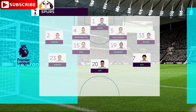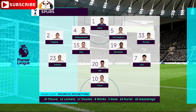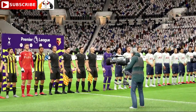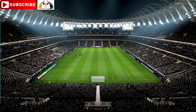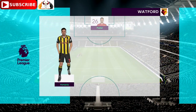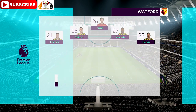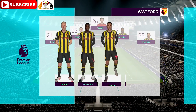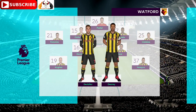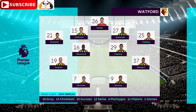Number 19, Moussa Dembele. Number 23, Christian Eriksen. Number 7, Hong Min-sung. Here's Watford, and this is how they're going to line up. Probably one of the two front men will slip behind the other and augment the midfield when required. I think so. If they start getting overloaded in the middle of the park, that's always an option for this manager who does like to fill his midfield.